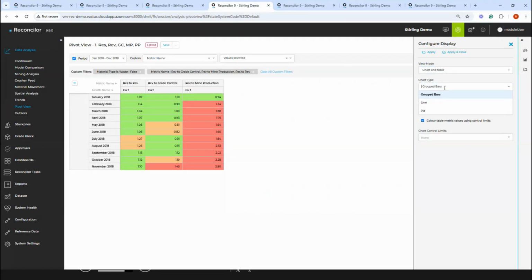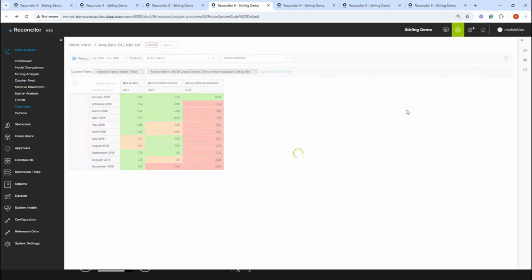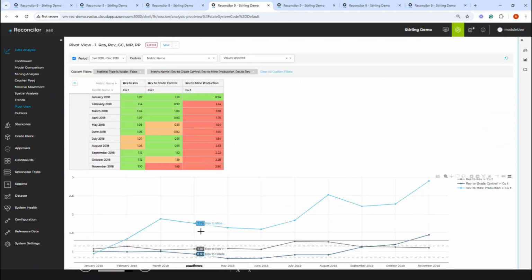I've got a choice of the way that I want to display it. For me, factors is best shown as a line, and I can put some control limits on. So again, I'll add the control limits onto my chart for copper tons and apply and close. And what you'll see now is, for the 3 different comparisons that we'd set up, the reserve to resource, reserve to grade control, and mine production, you can see how they're performing, and you can see that reserve to mine production is much higher than anything else. That's purely because of those mine production numbers that were very high, and we saw that for the last 5-6 months of the year.